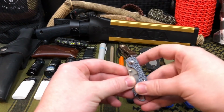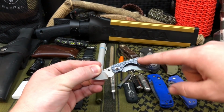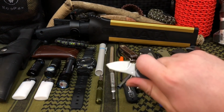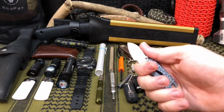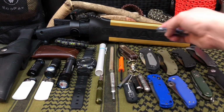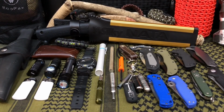This is by a company called Smart Gear. I believe this is called their Python. It's rocking titanium handle scales. This is actually on a Kickstarter right now. I'll put that link in the video description, but I'm going to be doing a full test and review on this bad boy. It's rocking an S35VN blade. It's designed to be a nice all-in-one, very compact backup blade for utility tasks. Typically, if you have a main blade or a main tool that you use, it doesn't really take a whole lot for a backup blade to be useful.